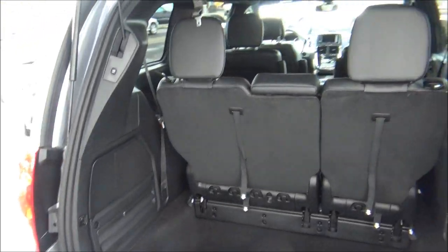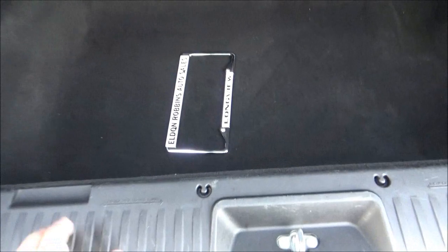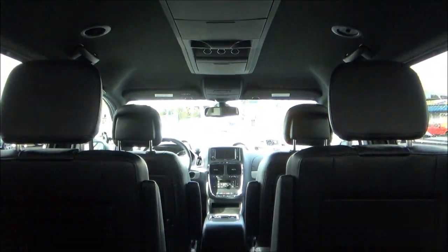The Grand Caravan features stow-and-go seating, which means the rear seats can be folded flat into the floor. This feature first appeared for the 2005 Chrysler minivan lineup. When the rear seats are up, the underfloor bins can also be used as more storage.